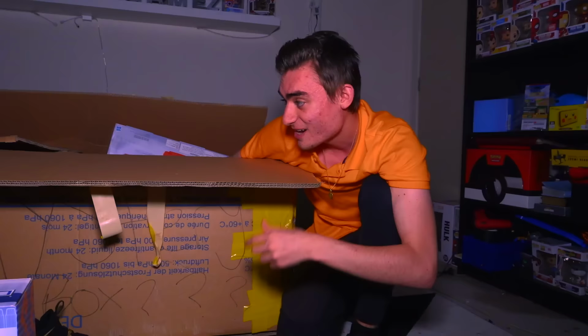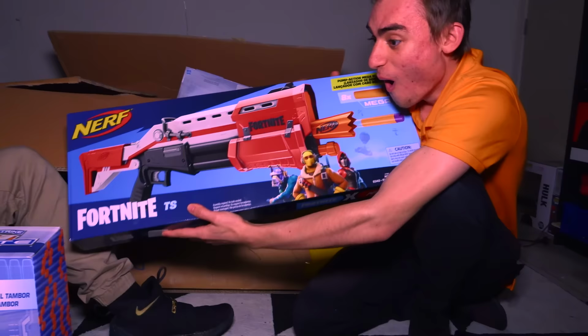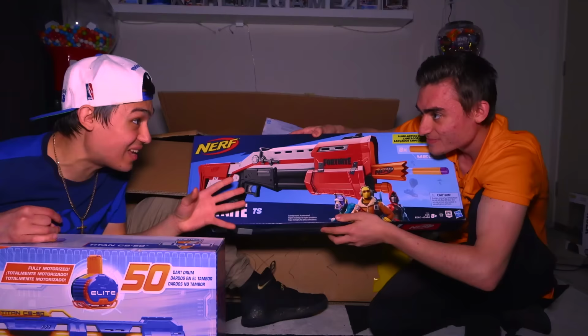Now what am I going to pull out, Johnny? Here we go, here's the second weapon in the Nerf battle. Oh man! This is a Nerf Fortnite shotgun. We've got to be quiet because it's so late, but that is so awesome!